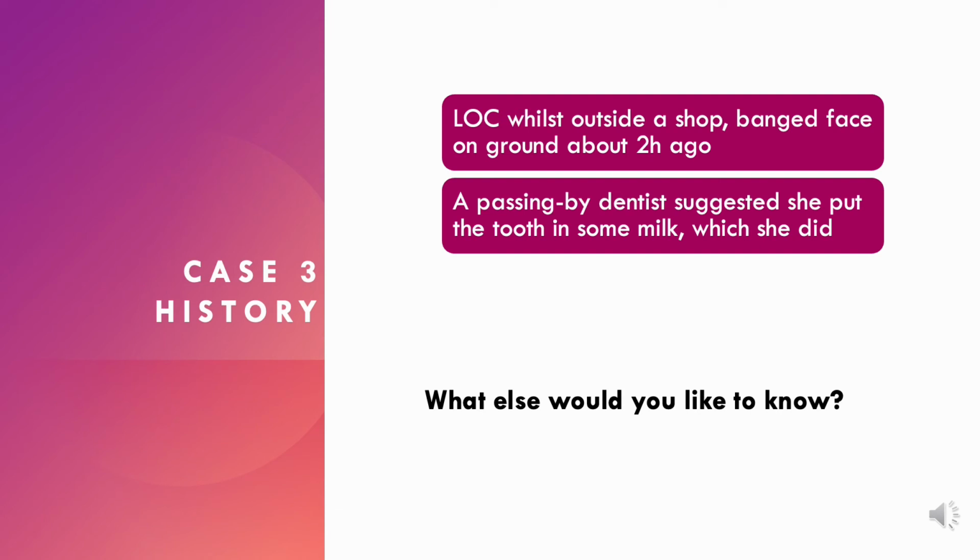So as with the last cases, you ask for some more information, and what you find is that this girl lost consciousness whilst outside a shop and banged her face on the ground, and this happened about 2 hours ago. A passing by dentist suggested that she put the tooth in some milk, and so that's what she did. But what else would you like to know about this patient?